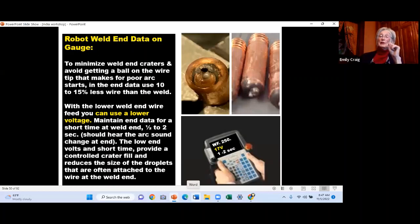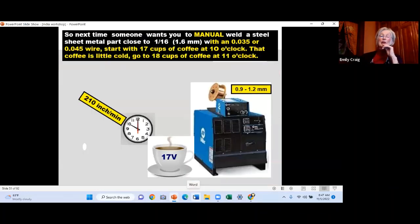And these are the issues that you get when you don't use the correct data. The data that's in these programs eliminates all these things from occurring. So then we've got, okay, we've got through short circuit there in about an hour.